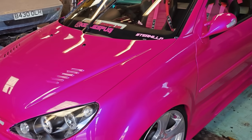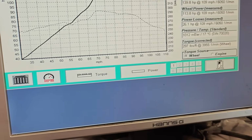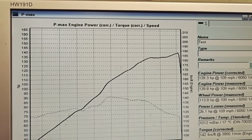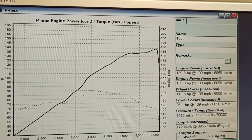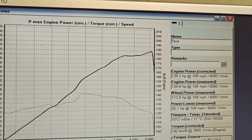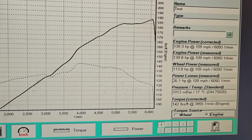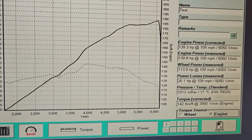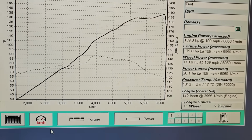I didn't hit the limiter. Although, where did it peak? Because the book figure, I've got the book figures here. So the book figure is 138 PS. We're doing this in metric horsepower, so it's 138 PS at 6,000 revs. It's done 139 at 6,000 revs, and 140 pound-foot at 4,100, 142 pound-foot at just under 4,000. So it's where it's meant to be.